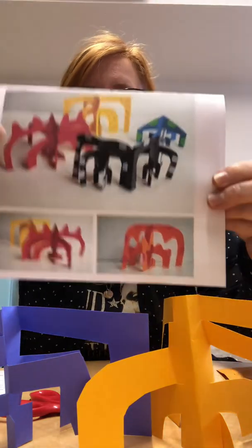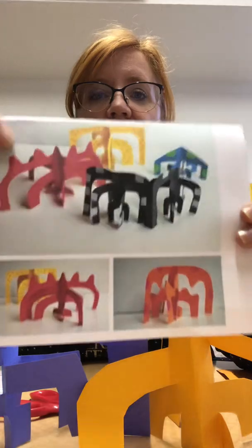And here's a picture of some that some friends have done. You see how they have added polka dots and different things to them. So that's one way we can show our respect and do a design like Calder.